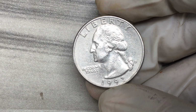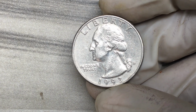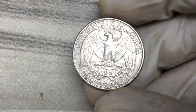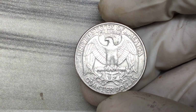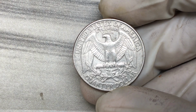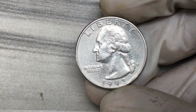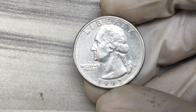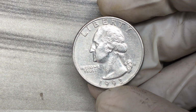Over the years, the design has changed, but one thing has stayed the same. Collectors love them. By 1993, the U.S. Mint in Denver, represented by the small D mint mark, produced millions of Washington quarters. Most are worth only face value. But every now and then, a coin comes out with special characteristics, minting errors, unusual strikes, or rare conditions that make them highly valuable. While millions were minted, finding one in flawless, uncirculated condition is extremely rare.